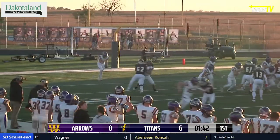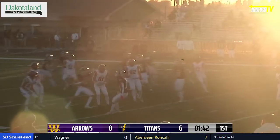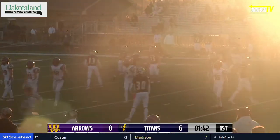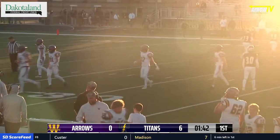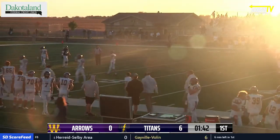When you're getting jammed like that, it's hard to run that slant. I wonder, oh boy, there's a punt that goes straight up and down, and then it does not take a Watertown bounce, and that's exactly what you were talking about with the wind, Tyson. Yeah, I was thinking they'd be 30, 35 yards out. Looks more like it's going to be 25.